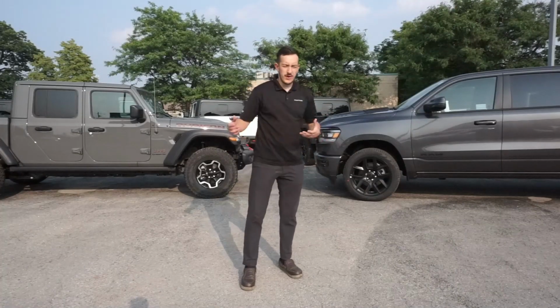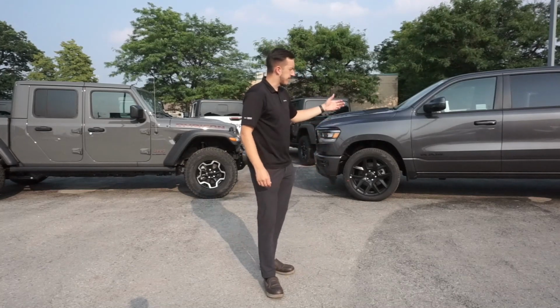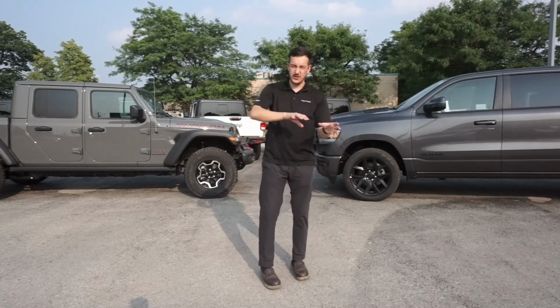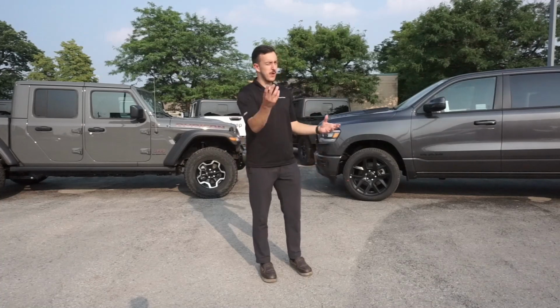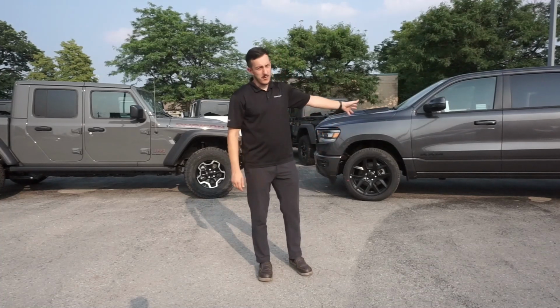Which of these two do you end up going with? Well, it really depends on what you need. Like I said, if you are someone who's looking for something a bit more sporty and maybe you're into more of a Challenger Charger type vehicle, then you're probably going to want to go with the Ram, which is kind of where I lean towards too. Now, if you are someone with a family, you're probably going to end up leaning more towards this. You need to tow, all of that. You're definitely going to probably want to go with this.